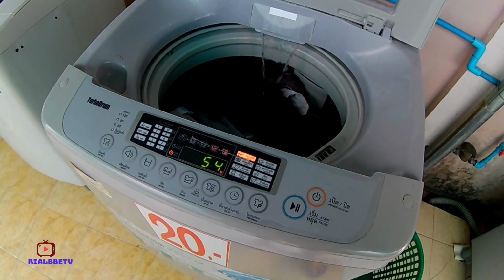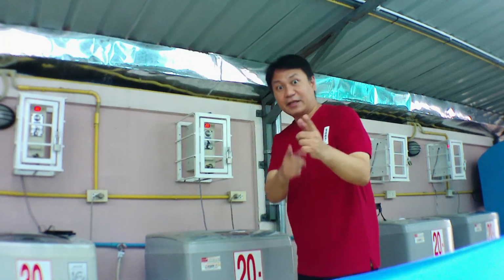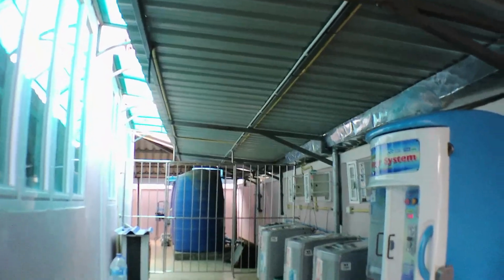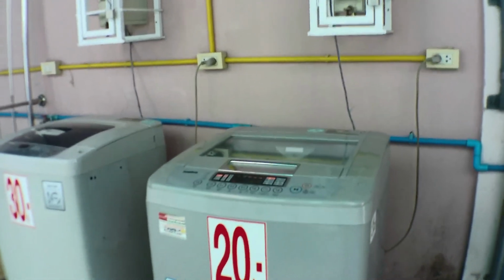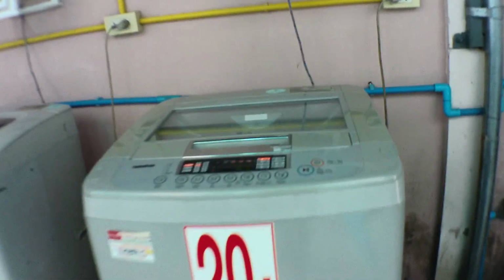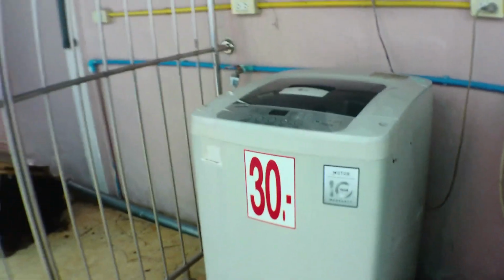We got 1 hour. Let's go back over here. Oh, by the way, I haven't let you see this one. This is the 20 baht. This is a little bit smaller, and this one is 30 baht, which is bigger.